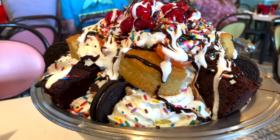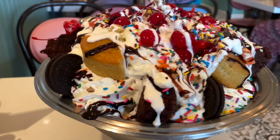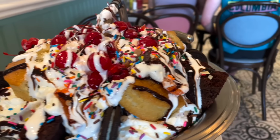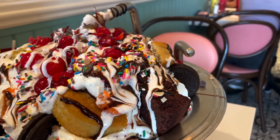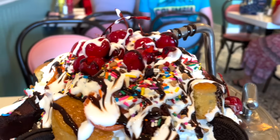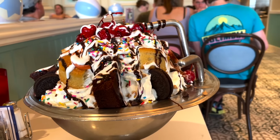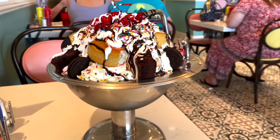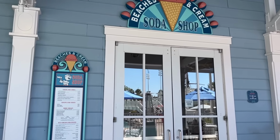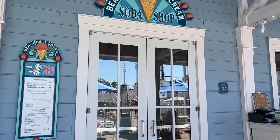Yep, the classic kitchen sink over at Beaches and Cream at Beach Club Resort is a massive sundae that serves up to 4 people, and it's made with scoops of vanilla, chocolate, strawberry, cookies and cream, and mint chocolate chip ice cream. Then it's smothered in basically every topping you can get at the restaurant, and a whole can of whipped cream. So it's definitely a crowd pleaser and a whole bunch of fun, but you're gonna need everybody to tackle this monstrous creation, so be prepared to share.